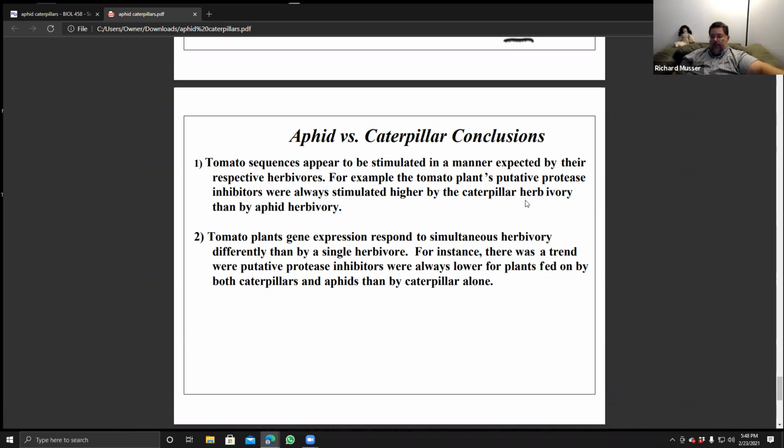Caterpillars reduce photosynthesis more than aphids do, that's actually pretty closely related to jasmonate, by the way. Dr. Mishak Aphid, he's our plant physiologist, has studied jasmonate back in the day, and has shown a lot of that has to do with photosynthesis in some of the work he's done, along with lots of other people, of course. So tomato plant gene expression responds to simultaneous herbivory differently than single herbivores. So again, we see this change in these jasmonate defenses coming back down.